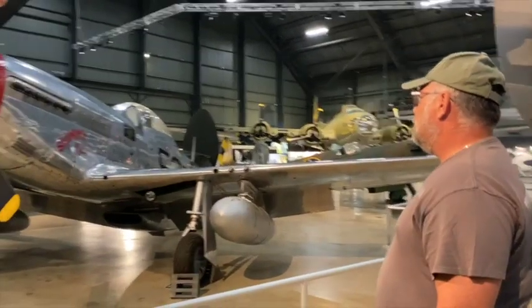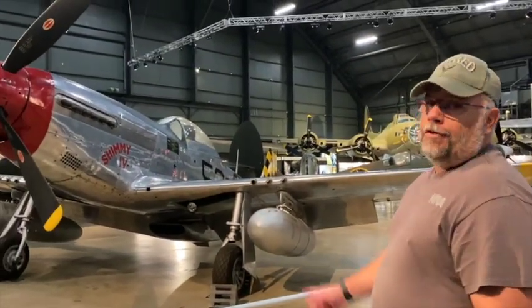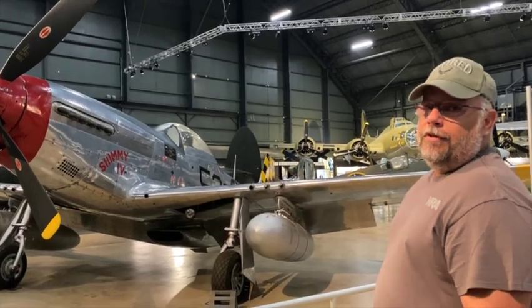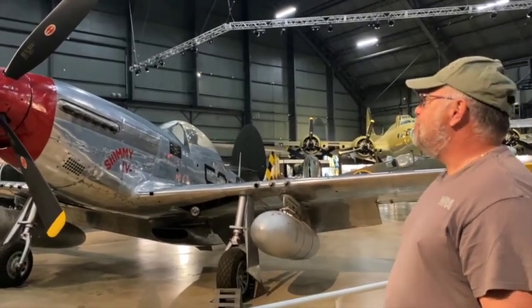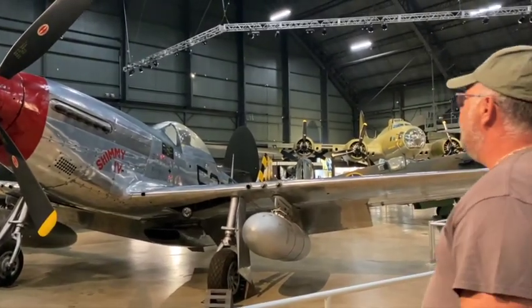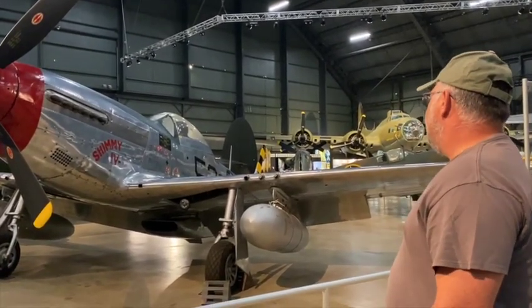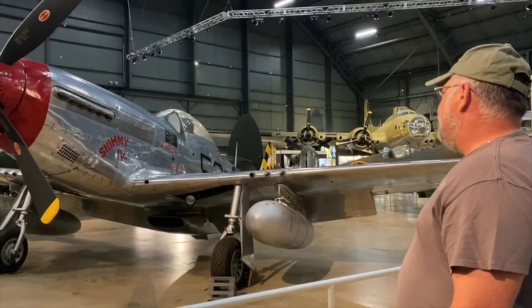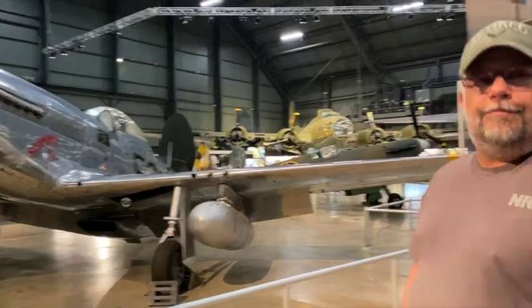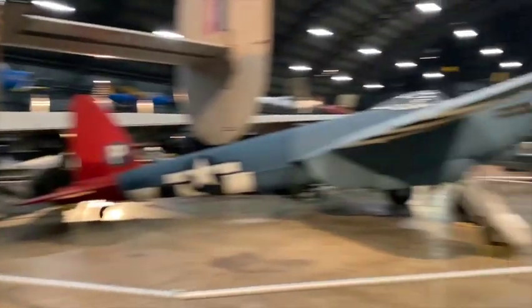What were you saying about this airplane? This is a sexy airplane right here. A sexy airplane. This is the P-51 Mustang. This is what the Tuskegee Airmen flew. I can't get behind the sexy, but I trust you. It's sexy. I trust you.